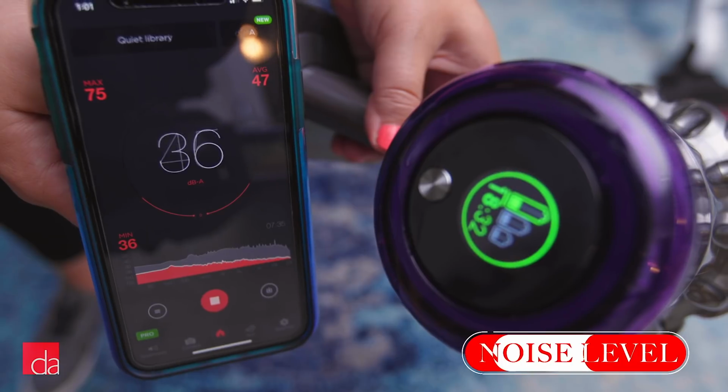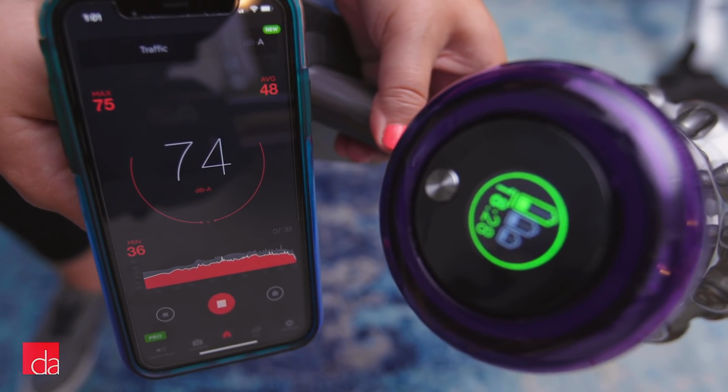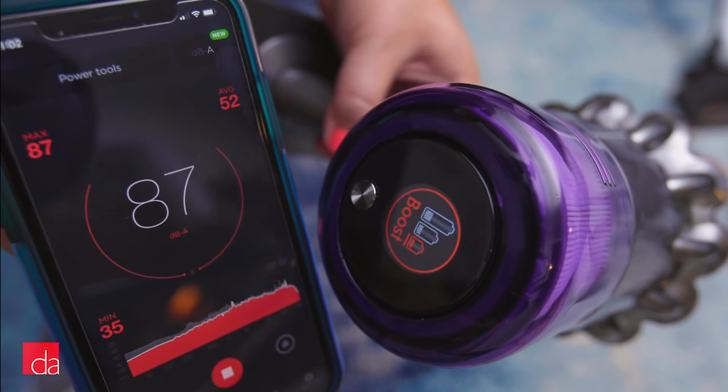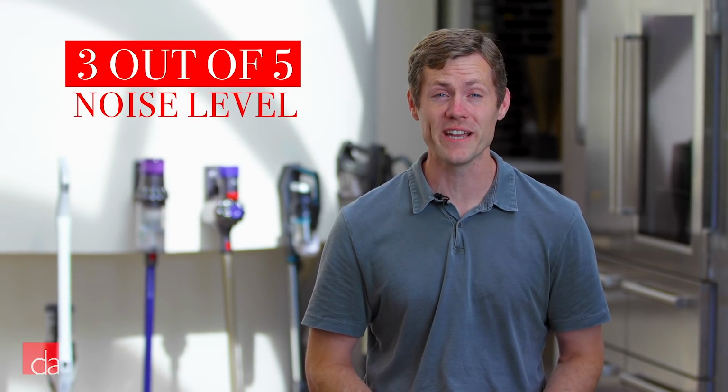Like the Triflex, the V11 Torque Drive measures at about 70 decibels when placed in eco mode. However, because of its higher frequency, this model sounds more like a dental drill than a vacuum. So in terms of noise, the V11 gets a 3 out of 5.